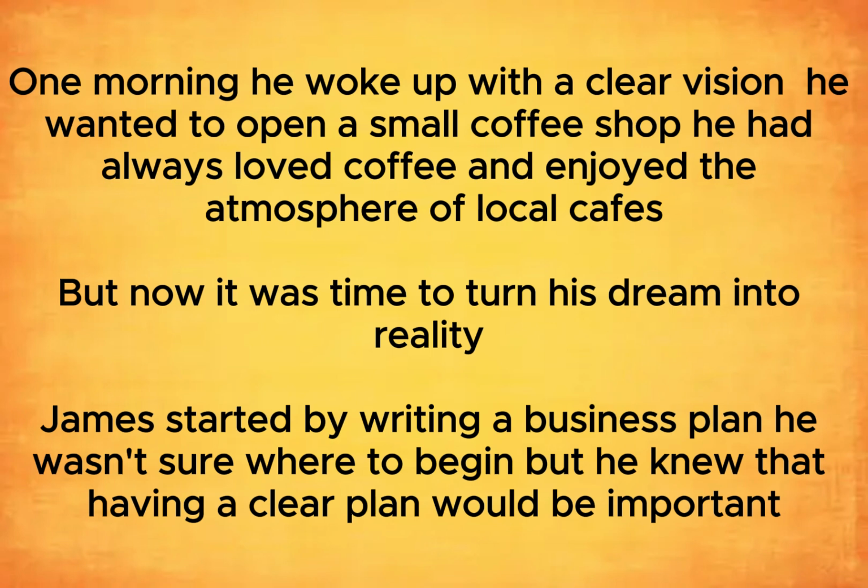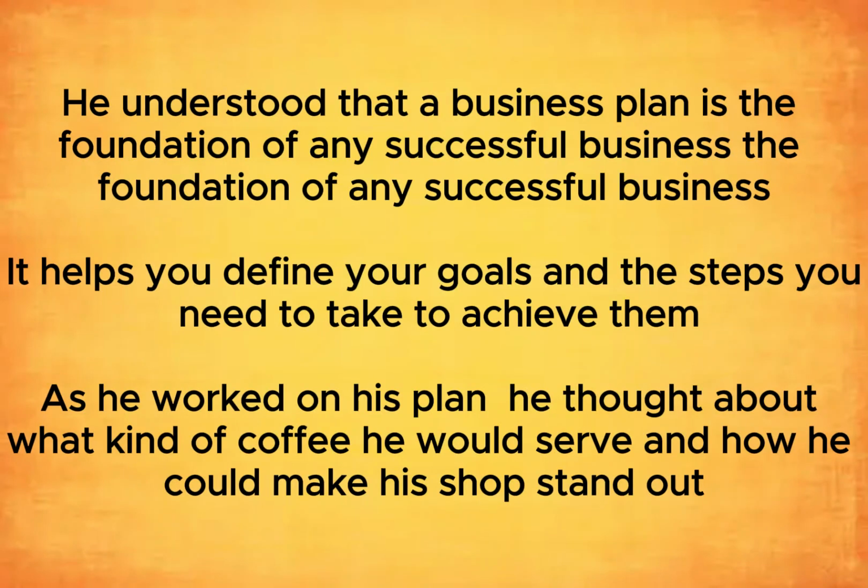James started by writing a business plan. He wasn't sure where to begin, but he knew that having a clear plan would be important. He understood that a business plan is the foundation of any successful business. It helps you define your goals and the steps you need to take to achieve them. As he worked on his plan, he thought about what kind of coffee he would serve and how he could make his shop stand out.